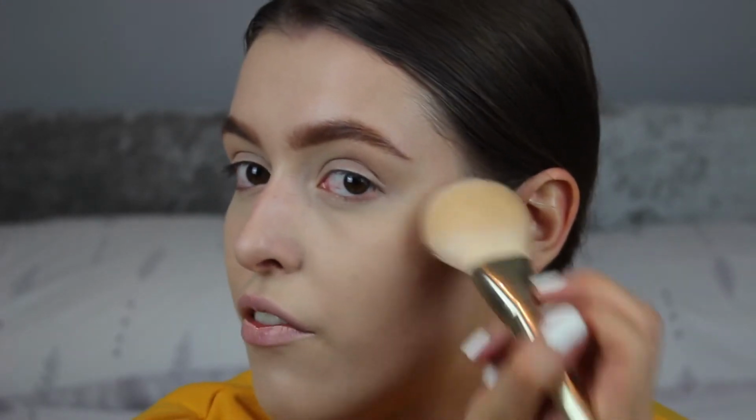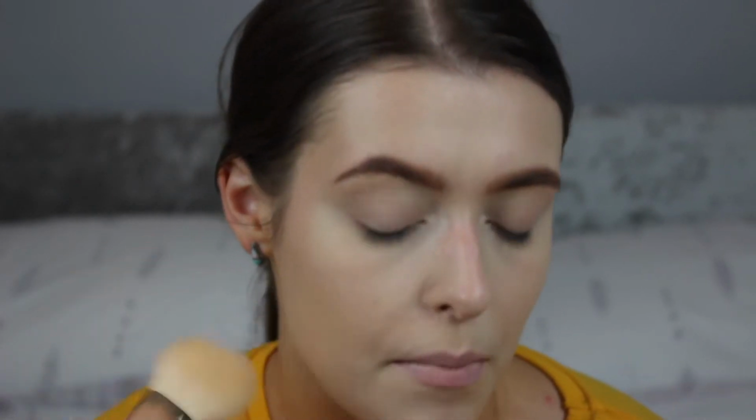I'm on an obsession where I'm always trying to look for the best powder for dry skin, and I feel like this is a really good one at the moment. This is making my skin look really cute. I like it.